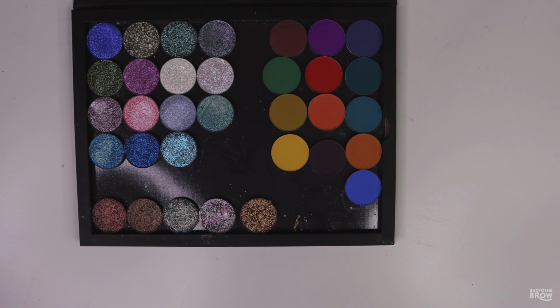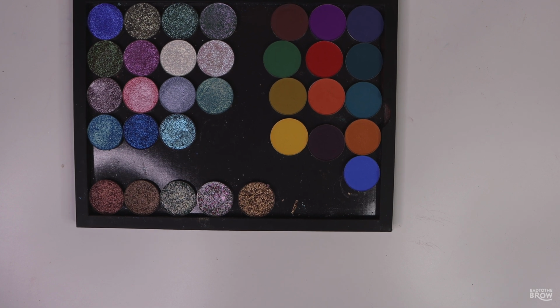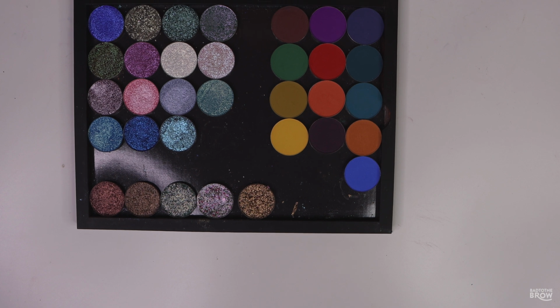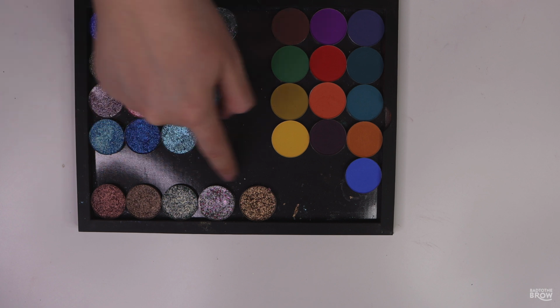And so here are my Glam Shop eyeshadows, and I already know with the new ones coming in, I'm probably gonna run out of space. But I kind of went a little crazy with my first order because I was like, listen, if I'm gonna pay international shipping, I might as well just get as much as I want so that I don't have to keep paying it. But anyways, these are the hollow eyeshadows.